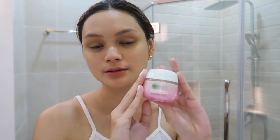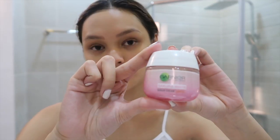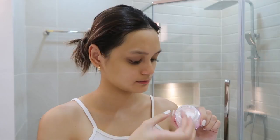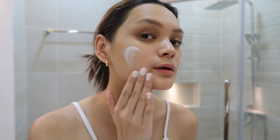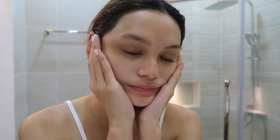Since it's the morning, we will be using the Sakura Day Cream to moisturize our face. This product has SPF 30 in it, so it's perfect because even if you're just at home, you still need to apply SPF because UV rays can really damage our skin. There, we've achieved glass skin and at the same time protected our skin.